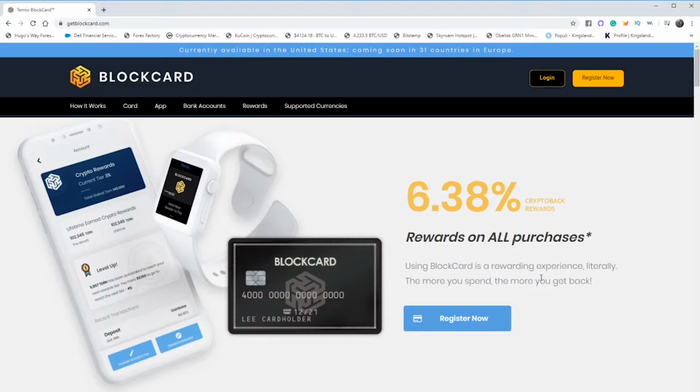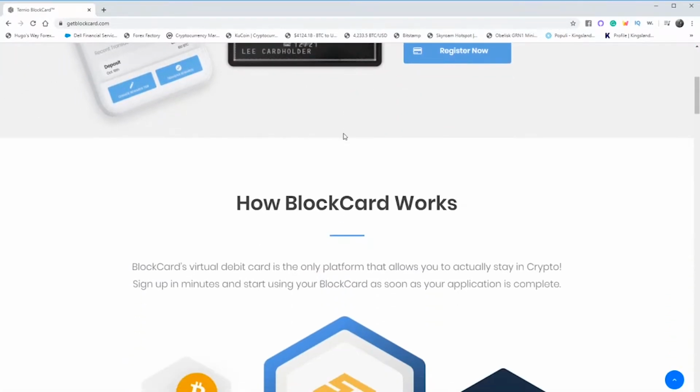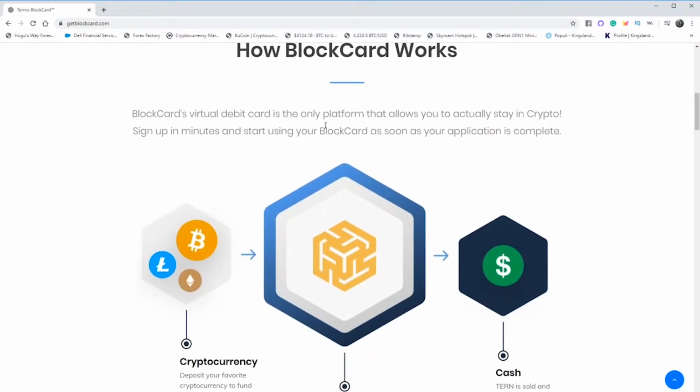The cool thing about this card is it translates your Bitcoin, Ethereum, or any other currency into US dollars, or into euros, or into pounds, or any other currency. As of right now, it is only supported in the United States, but it's coming soon to Europe, which is awesome because I can use it while I'm traveling in Europe.